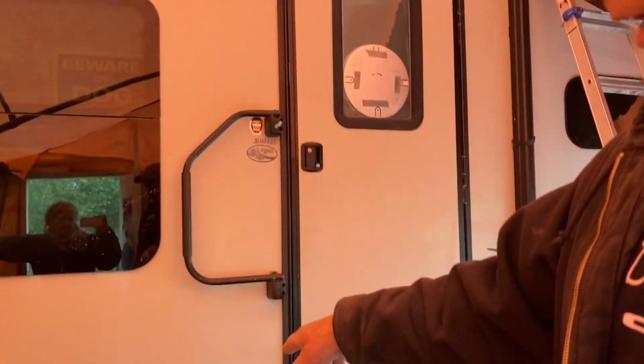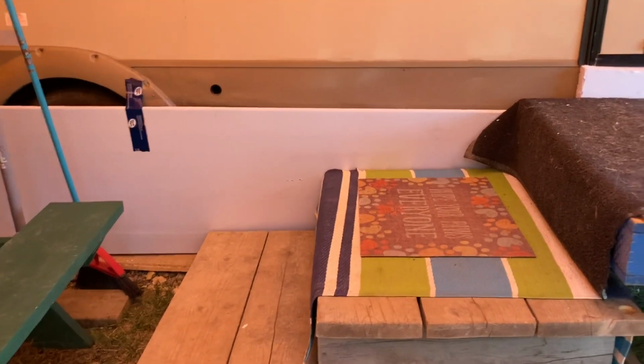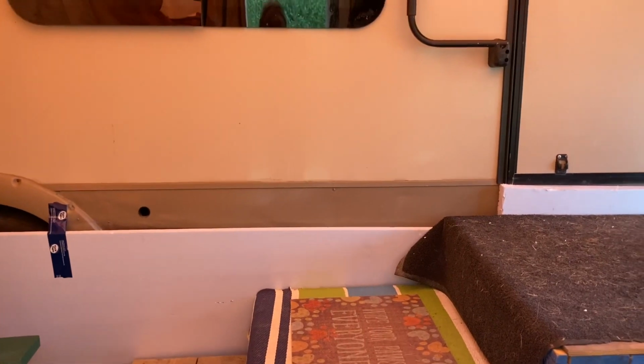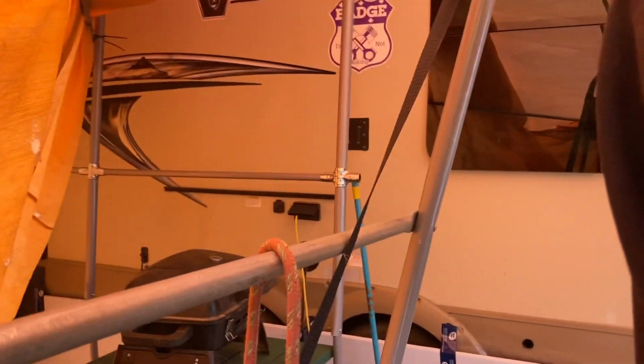It's all insulated all the way around the bottom, all the way. This side's got 2-inch on it, and the other side's got 2-inch too. And it's all totally insulated. So we'll get back and I'll take a picture of the outside. We go in here to get our propane and everything.